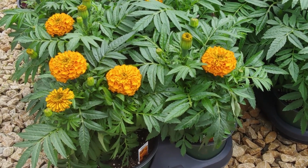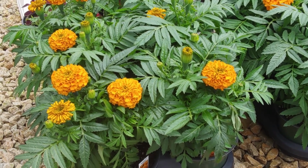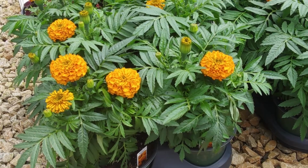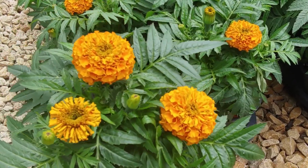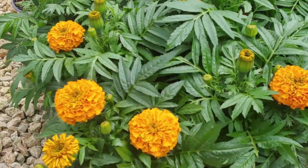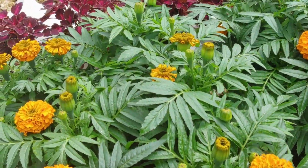So first up that I wanted to shout out to is this Marigold Marvel Orange. We also have it in a yellow. This is a new item for us this year. It comes in a 6-inch pot, so it's a large pot. But look at these huge blooms. They're about the size of a golf ball. These are all budded up and a few blooms on there, which is gorgeous.